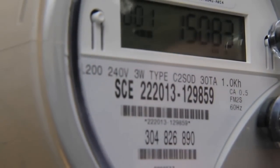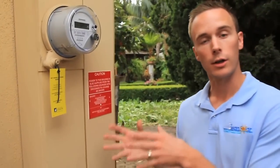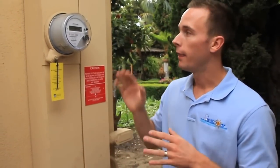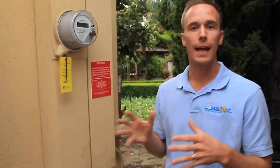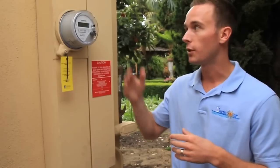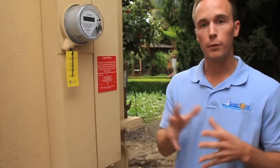That means that the solar system is generating more power on the roof than what's being used currently in the house. That spinning the meter backwards is the single reason homeowners go solar. They can power their home and offset their bills so that at nighttime when the system's hibernating, they'll pull from those energy credits that they've sent back to Edison.